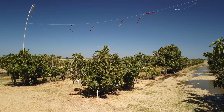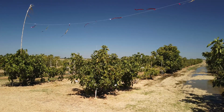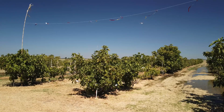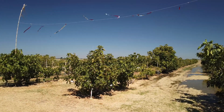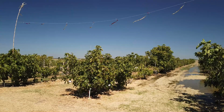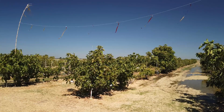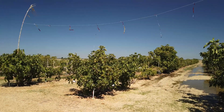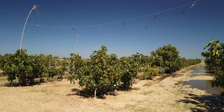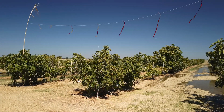In the month of July or August, I typically take 2 samples to make sure I'm on top of my nutrition plan. And the other thing that I do is I take samples with lysimeters, tubes, we can just call them. I have tubes in my chestnut orchard, and I had 2 tubes in this fig orchard. They're actually still there. I'm just not taking samples from them.